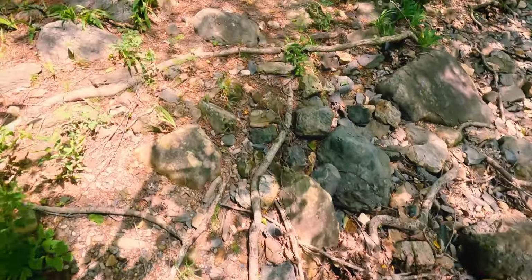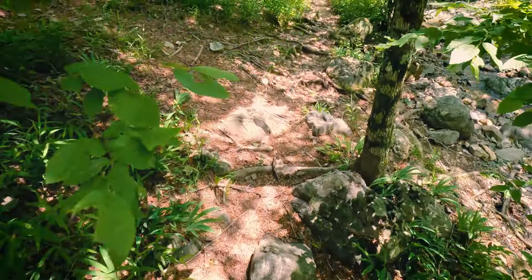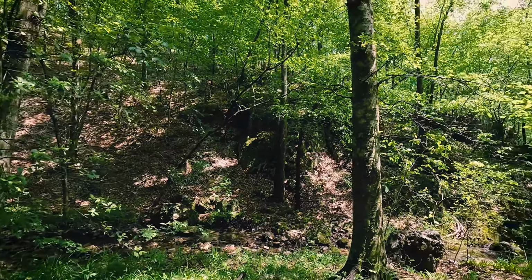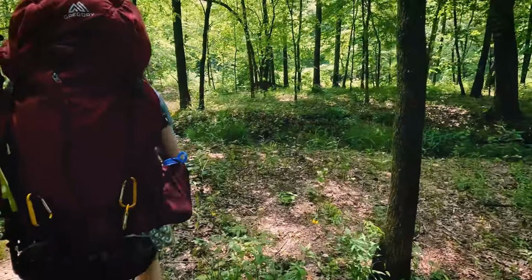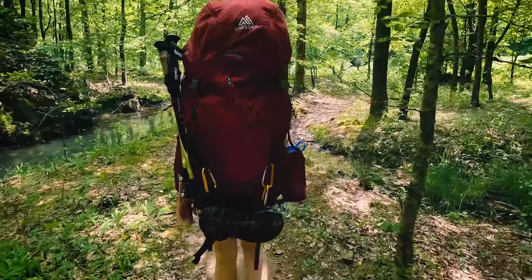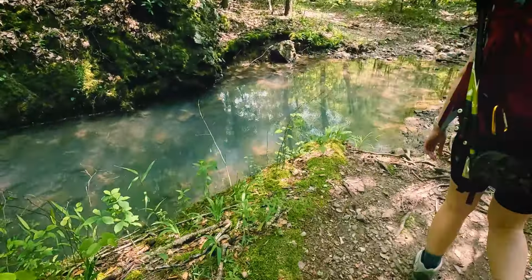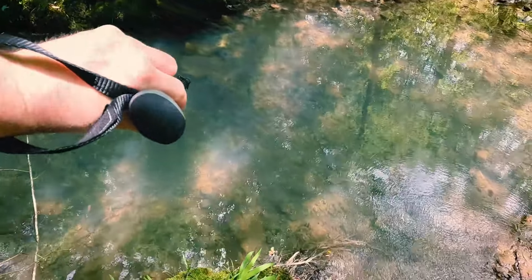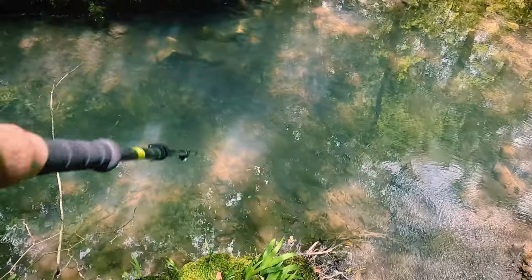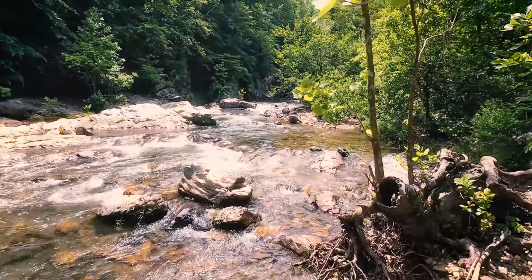No need to take the shoes off for that one. Little babbling brook. Probably can't see it, but there's a cool little cave up on that rock. How you doing? Good. Yep, you're a champ. There's some little bitty fish in here. Little, look. They're hard to see, there's like no contrast. The sign on those ripples, it's beautiful.